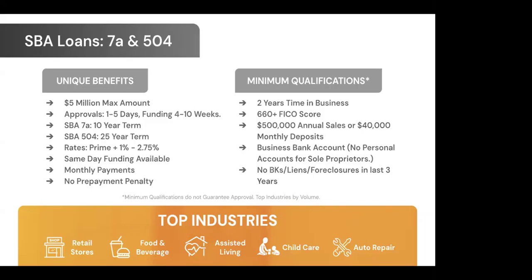Now, you need to be in business at least 2 years. Okay. The credit score they want you to shoot for is a 660 or higher. But here's the thing about the SBA loan. You have to have some type of revenue coming in. Okay. Now still apply, even if your revenue is not at 40,000, still apply.